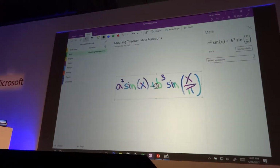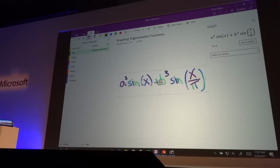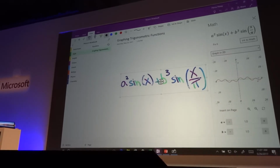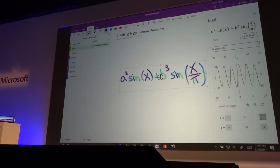I can ask OneNote to recognize my handwriting and convert it into text. I'm a visual learner, so having a graph helps me understand what the function looks like. I can change the values of the variables here so intuitively to understand how they affect my graph.